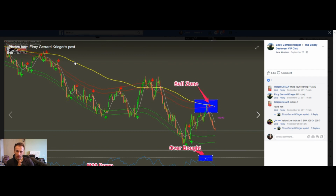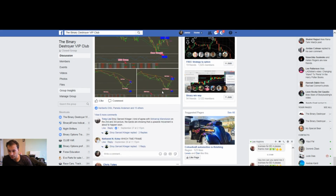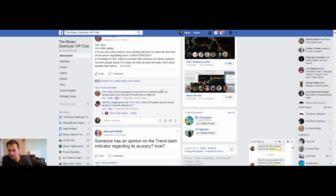We can clearly see we're in a downtrend, sell zone, correct. Overbought on the RSI, the M30, you can't see that anyway because half my screen's gone. But the trend dash is telling him exactly the same thing, that it's down. And signals appeared and he won. And that's trading the 1 minute time frame. So you can see that even he's got his own little strategy with the Destroyer and he's having absolutely fantastic results. I'm going to leave it there.